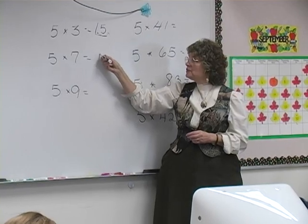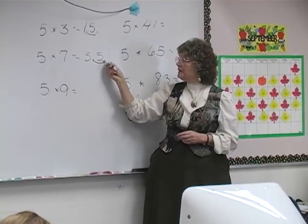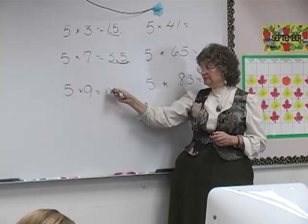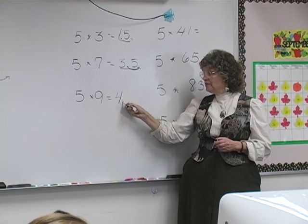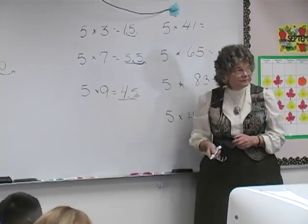Everybody, what's half of 7? 3.5. Written as 3 5/10. Move the decimal 1 place to the right, everybody. What do we have? 35. Half of 9? 4.5 or 4 5/10? Move the decimal 1 place to the right. What do we have? 45.